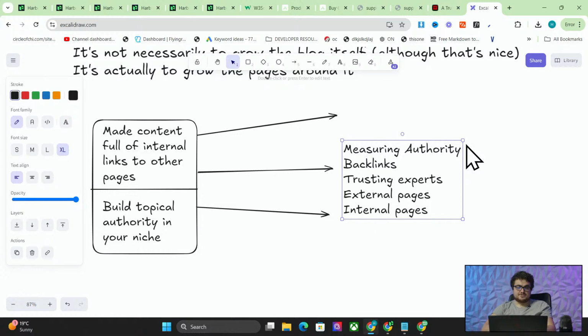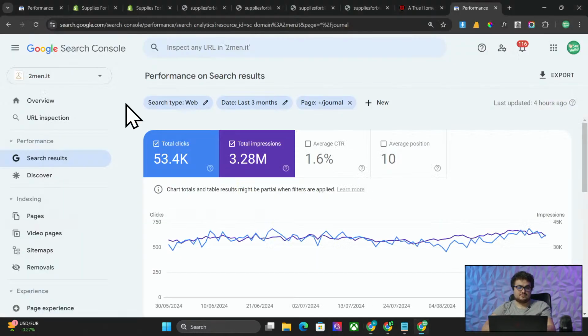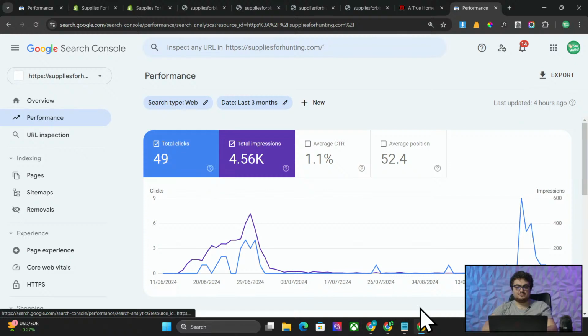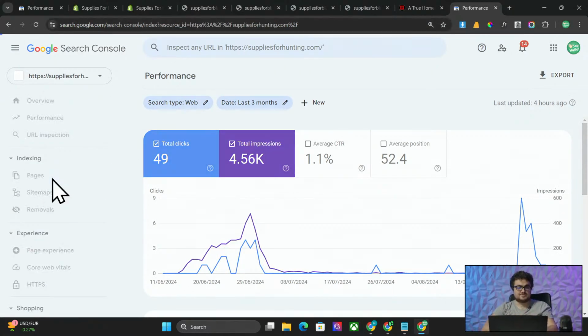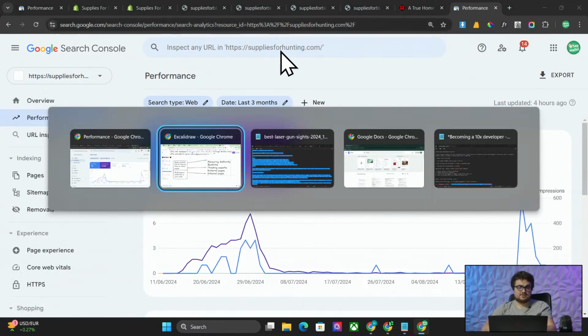So now what I'm trying to do with Supplies for Hunting is follow on from this boost of impressions, where it's going back up to 85, which is all the way back in July. We had that kind of number. So I'm trying to piggyback off this renovation by backing the content up, backing all these pages up, and trying to demonstrate that we're an expert in the niche. That's the logic here.